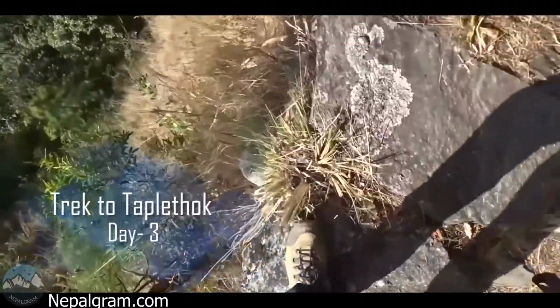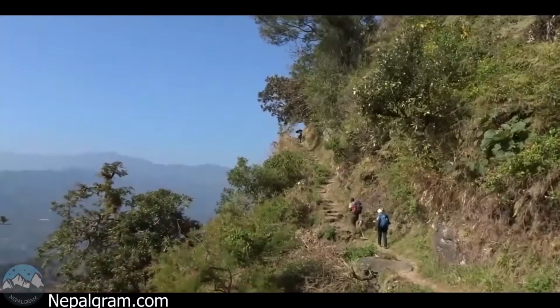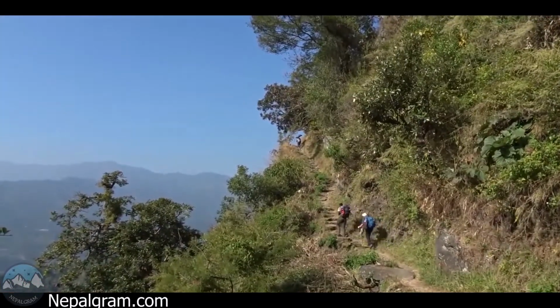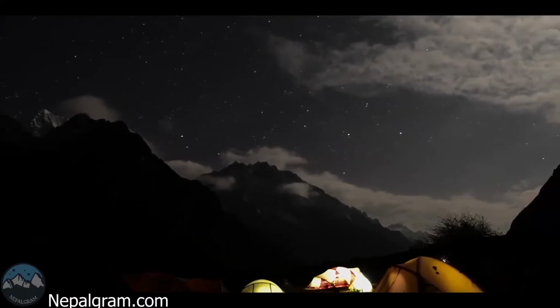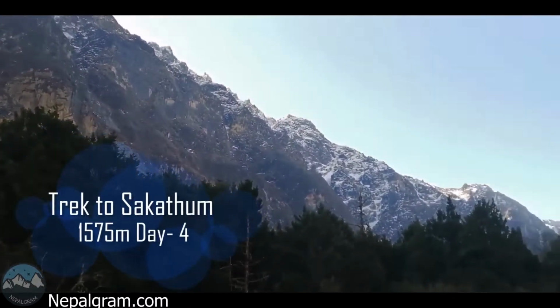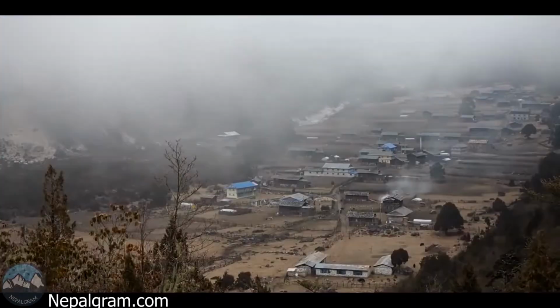Today, the trail crosses a suspension bridge just above the confluence with Gunsa stream. On the east side of the river, you will see the village of Helok. From the suspension bridge, it's a short walk along the steep and narrow Gunsa valley to Sakathum village. This village has a helipad and some tea shops.